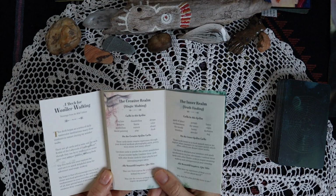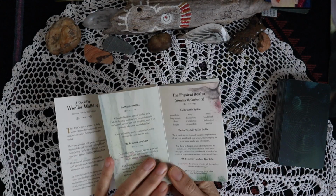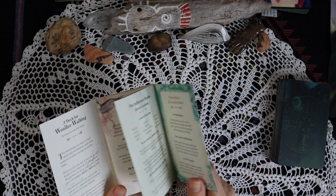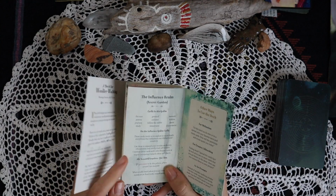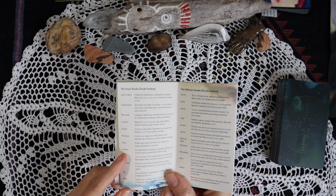And she gives you a little description of all the realms. It says what you can also do on your wonder walks, just very brief. More information is in her journal, and there's a short description of each card.